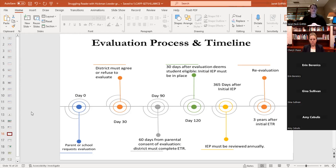So when you're in that meeting, it's important as a parent advocate to make sure that the team is asking the right question: whether we suspect, whether there are red flags, things that we have seen through testing or class performance that indicate that this student is struggling with reading. Do we suspect there's something impacting them in the school setting?